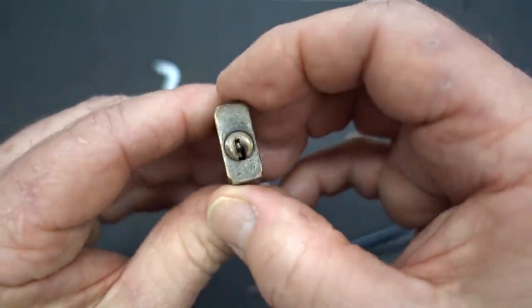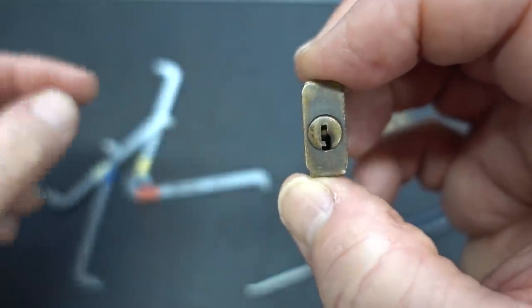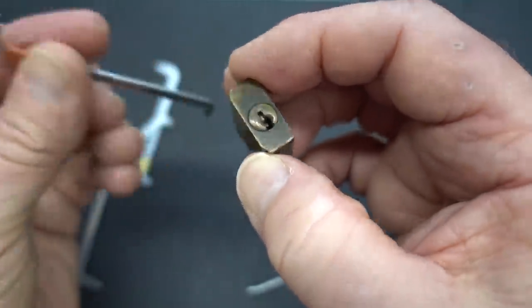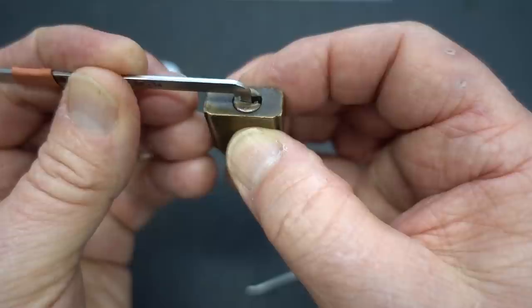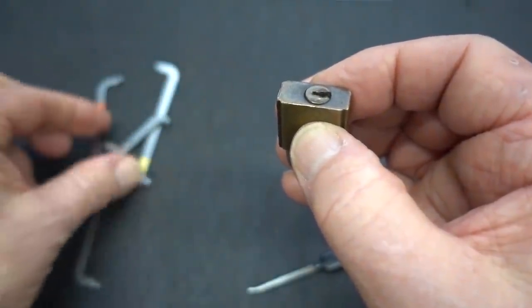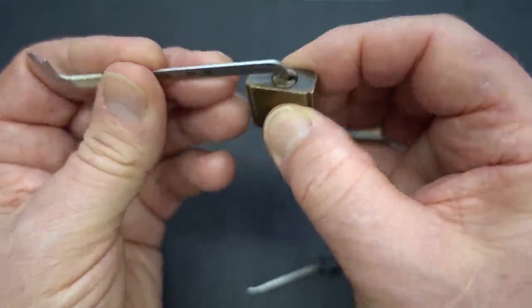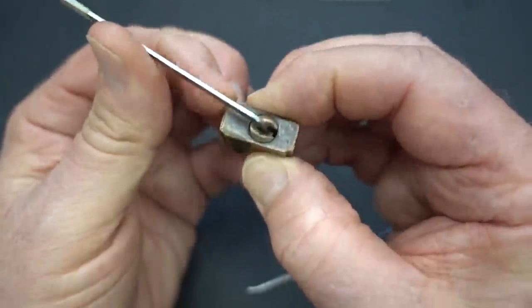I am going to try to use top of the keyway. Despite the tiny little keyway, I think we can use either the 1.2 millimeter, the red one, that doesn't go on there very good, or the 1 millimeter, which is the white one. That one does fit perfectly. All right, so let's go ahead and try that.